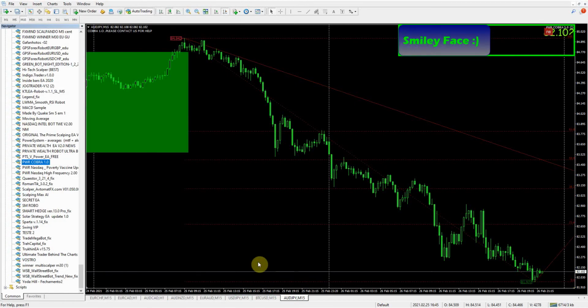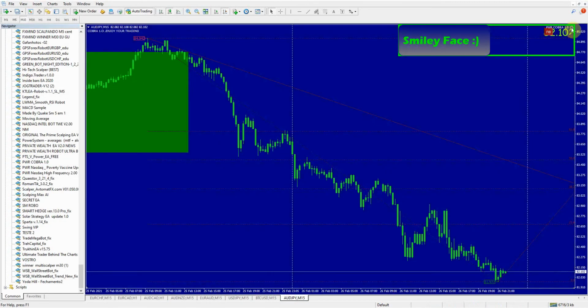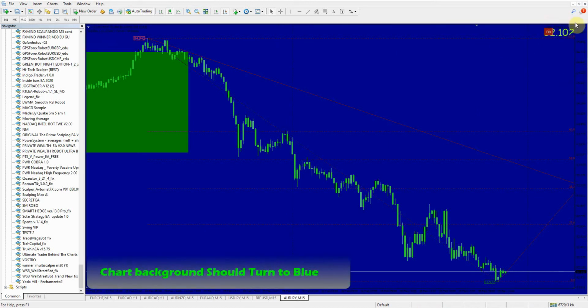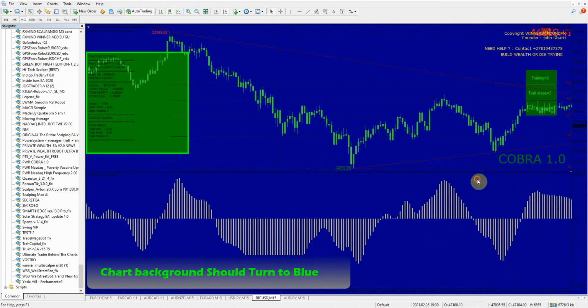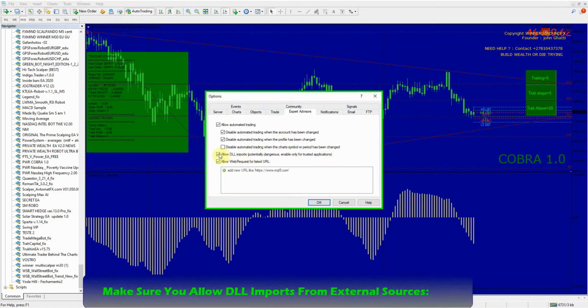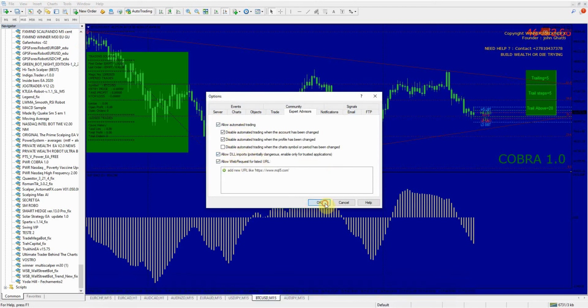When loading the robot into your chart, you should see the smiley face at the top right corner of your MetaTrader 4 showing the robot has been successfully loaded. The chart background should also change to blue with a green dashboard on the left side. Remember to allow DLL imports from external sources. Because this robot is not from MQL4 market, it might not be recognized by MetaTrader 4 platform. Tick the box to allow it.